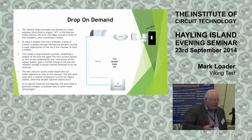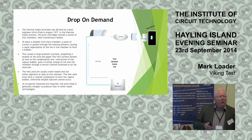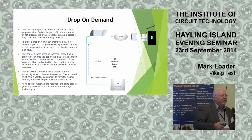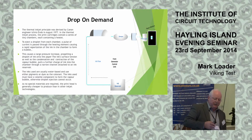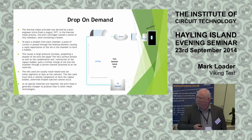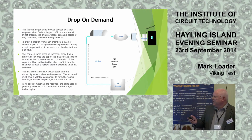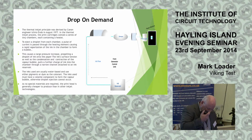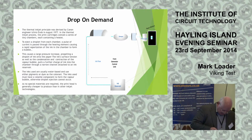The other major type of inkjet system is drop on demand. This is the most commonly used in inkjet printers you see on desks, and currently today it's used for electronics and printing thin film. You can see here very simply an ink reservoir, piezoelectric device, a damper, and a nozzle. And very simply, it uses pressure, with a current passed through the ink, and it forces the ink out in the image.